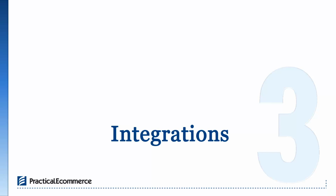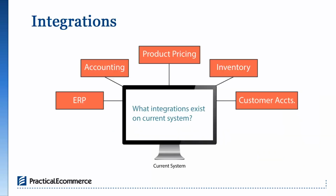Next up, we're going to be talking about dealing with data integrations as a part of your e-commerce platform change. So we were talking about data and migrating data from one platform to another, but integrations are kind of a different animal from the perspective that now we're talking about moving data on an ongoing automated basis between your e-commerce site and another system.